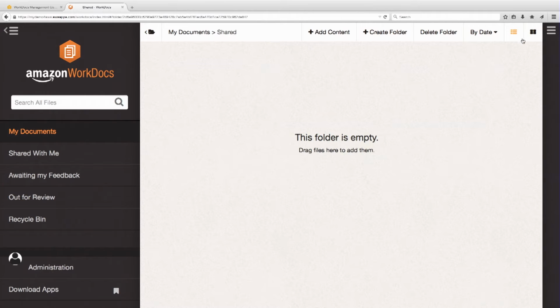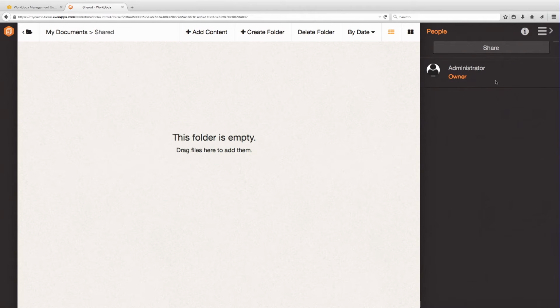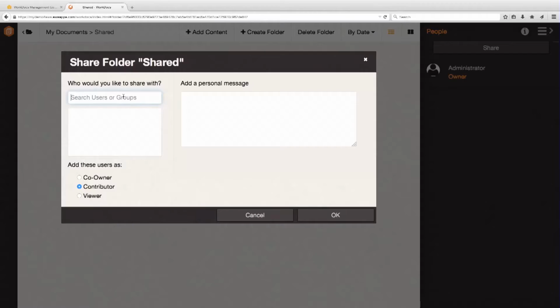If I go to look at the permissions for Shared, I can see that it's currently owned by the administrator, but nobody else has access. If I want to add permissions, it really is as easy as saying share. I simply define who I want to have access. So I've got a group in my organization called Work that contains all members of my domain. I can then decide on the permissions level.